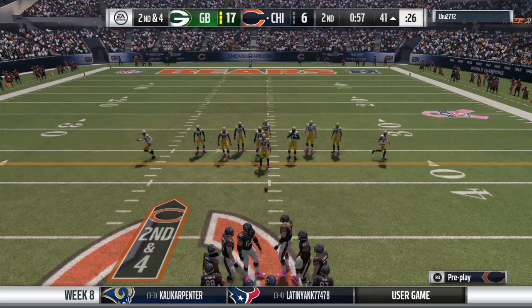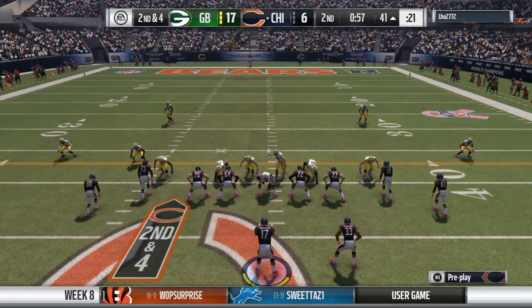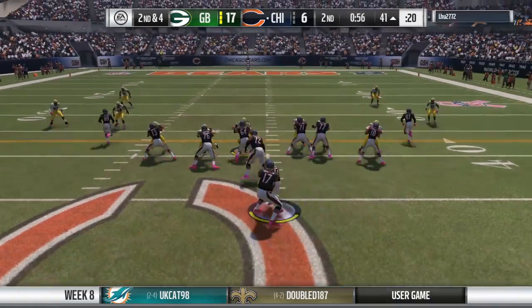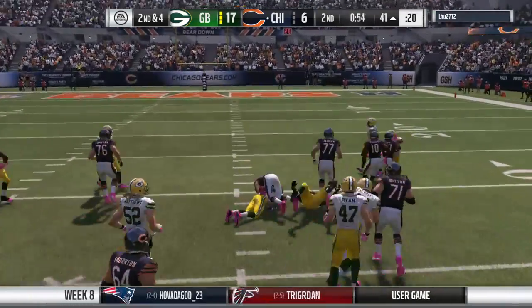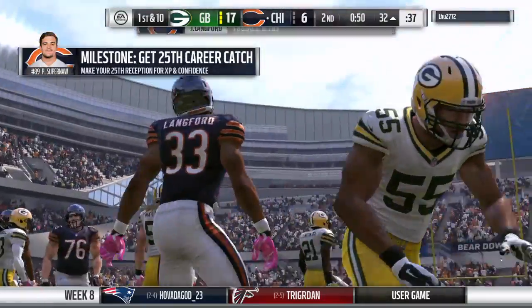Second down and 4. What's left? Hey! Set! They'll run it now out of the gun. And he gets it down to the 32. 8 yards on the pickup there, and it moves the sticks.